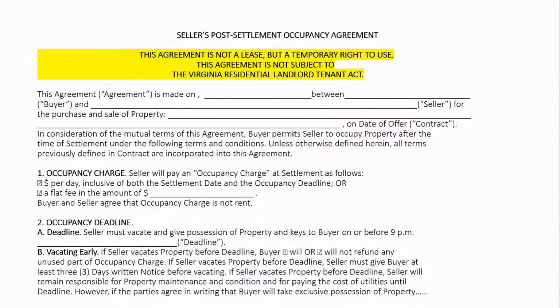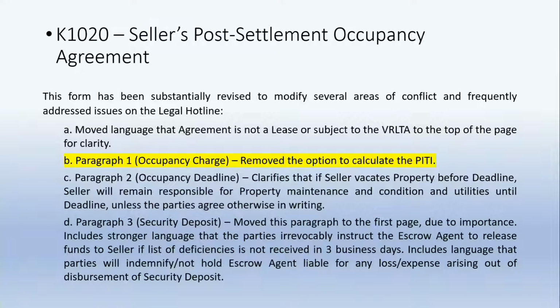And so there it is, right? Voila, right there at the top of the first page. Can't miss it. It's in bold letters, right at the top: not subject to the Virginia Residential Landlord Tenant Act, right? Next on the docket, right?